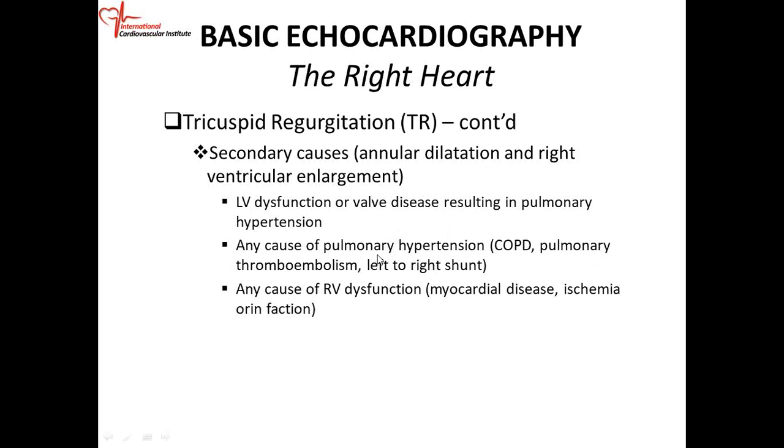And then pulmonary hypertension has got to put strain on the right heart. It's got to cause dilatation of the tricuspid annular ring and tricuspid regurgitation. And that is why in pulmonary hypertension, the gradient across the tricuspid valve is a reflection of the pulmonary pressures, usually. And any cause of RV dysfunction, whether it's a myocardial problem, ischemia or infarction, can cause dilatation of the tricuspid annular ring and tricuspid regurgitation.